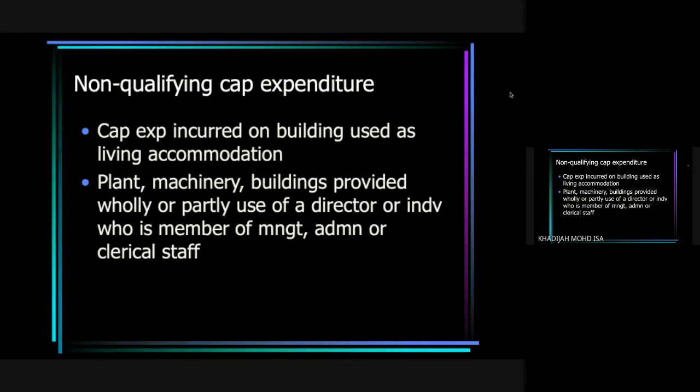Plant or machine used partly or wholly by a director or an individual who is a member of management, admin, or clerical staff. So if you have any machine used for office purpose, for example a fax machine, or a motor vehicle for your director, all these are non-qualifying for the purpose of ITA.